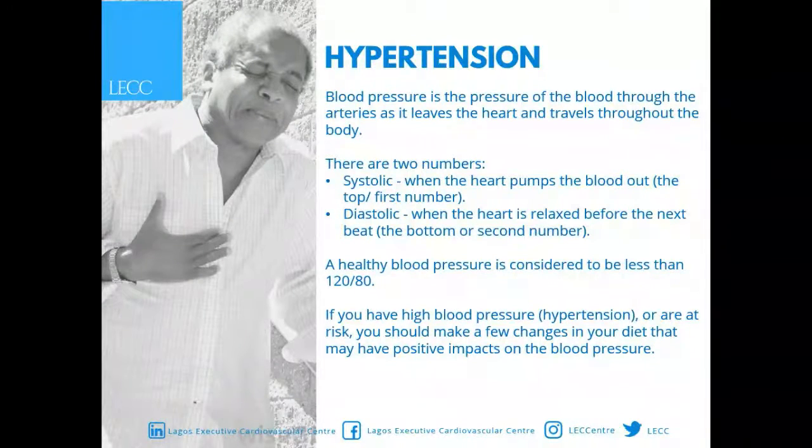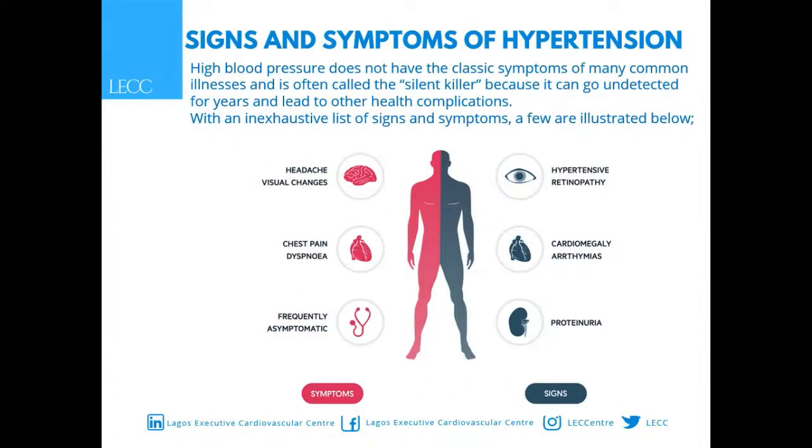So when the blood pressure is higher than 120/80, the person is said to be hypertensive, or to have hypertensive heart disease or elevated high blood pressure. Now, there are basically no signs to tell when a person is hypertensive or is about to crash. However, when there are slight elevations in the blood pressure, there are some classical signs that are seen. The reason we call it the silent killer is that these symptoms are often misinterpreted or seen as other things.